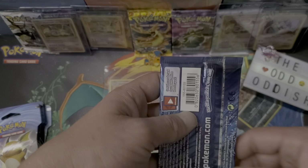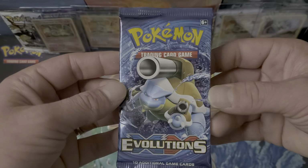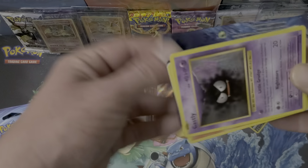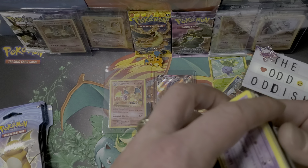or maybe put some of my Evolutions booster boxes, but then that would require me to open it, which I also don't want to do because I'm just saving those bad boys, even though I want to open them so bad. I can't take it. It takes so much self-discipline, which I do not have.